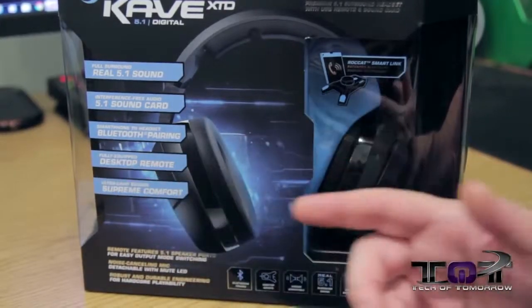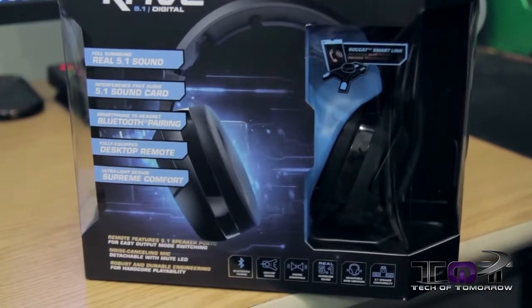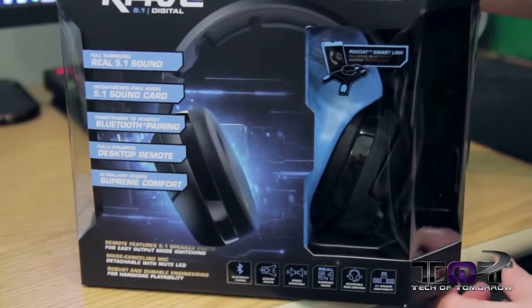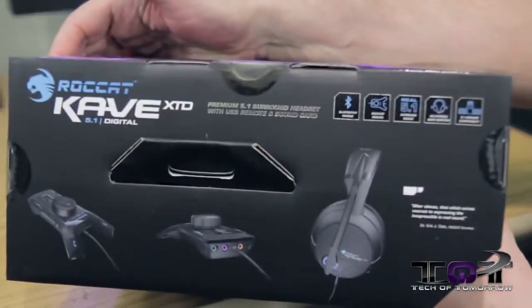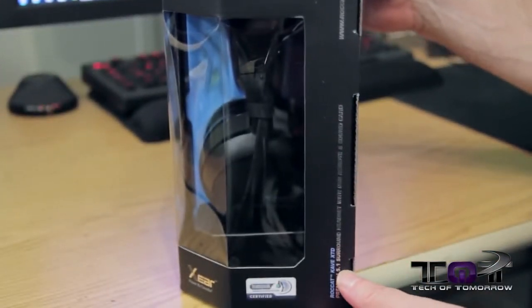Now, you also get the desktop remote and you get supreme comfort because these things have tons and tons and tons of padding around them. All kinds of other interesting stuff along the side there. Real quick, just to show you guys, this is what the box looks like. Yummy, yummy, in your tummy, right? All right, the side of the box. Ooh, how beautiful, clear plastic. Who's that headphone in the window?